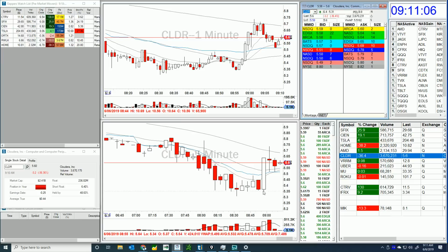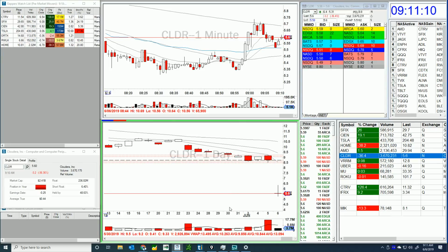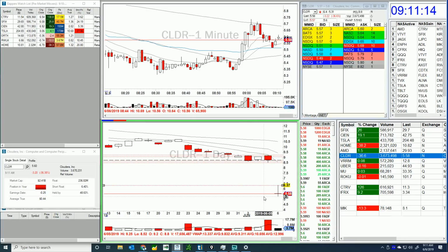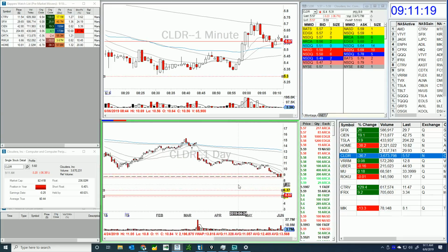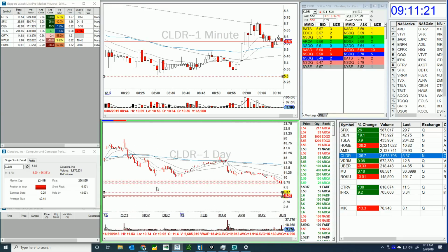All right, CLDR also very active, 3.6 million shares traded so far. This is nice. High of the pre-market is sitting at 640, so we'll mark that down. Low of the pre-market is 531. Huge drop on this one here, guys. Plenty of volume. We do have shares for short.